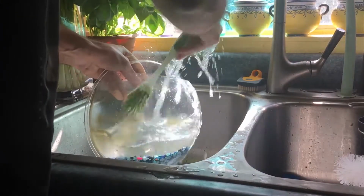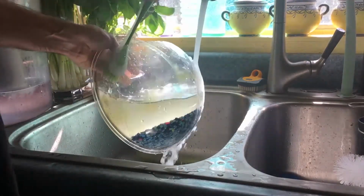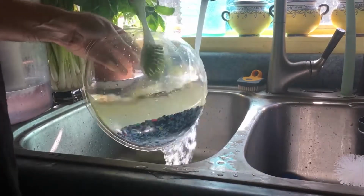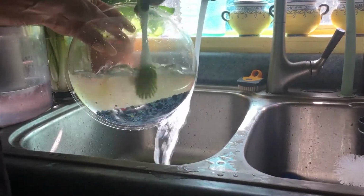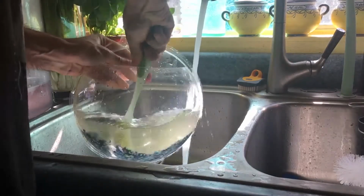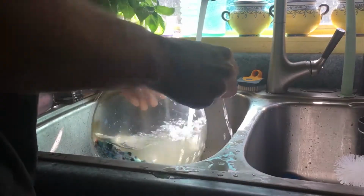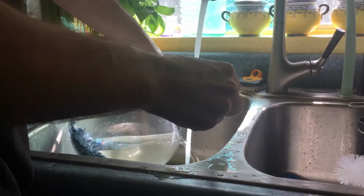We can help keep our fish's home clean by taking out a cup of water from their home and replacing it with a cup of fresh water every day. A lot of the time, you can tell if water is unsafe by how it smells. You won't want to drink or bathe in water that smells very bad, and fish won't want to live in it either.